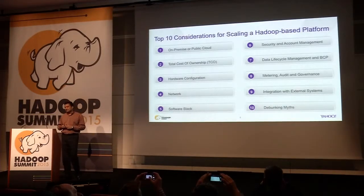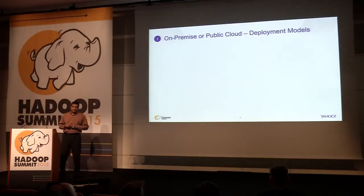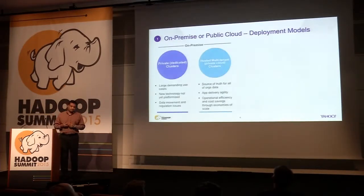And then finally, there are lots of myths floating around the architectural considerations with Hadoop, so I want to touch upon those, what's really true as far as we see and what's not true. Okay. So let's talk about the first topic, which is where do you go, right? So there are typically two predominant models of deployment.